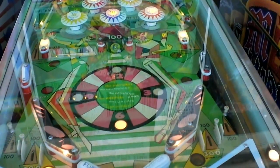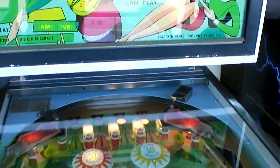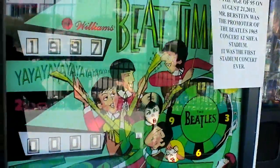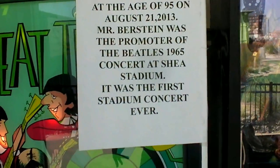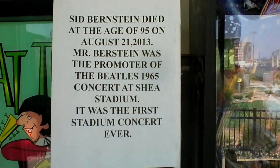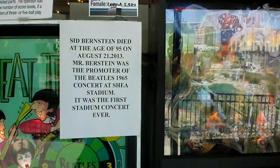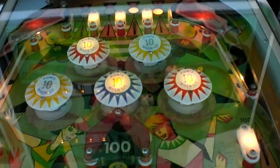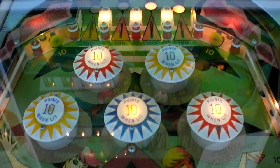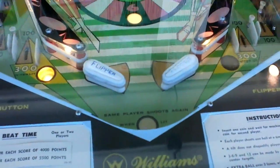Now this came out back in 1967 for a very, very famous band at the time, and if you don't know who that is, the Beatles, but this is called Beat Time. Now, for those who didn't know, last month, Sid Bernstein, who was a promoter for the Beatles concert in '65, recently passed. That was just a little side note there, and it was their first stadium concert ever. And this is, like I said, a very unique, very well designed playfield here. Very simplistic, but definitely very challenging as well.